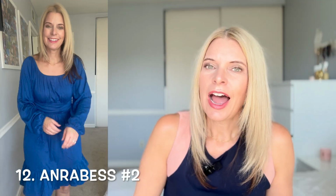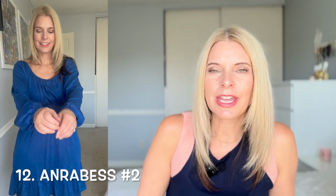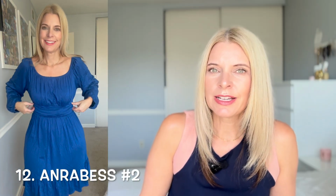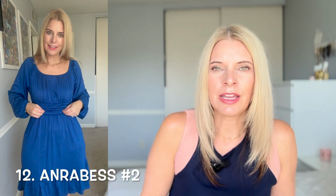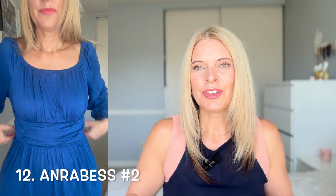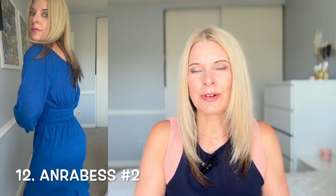This is the lantern sleeve dress from Anrabess, and I like the color of this one. I like the fit. I feel like I might want to size down in this one. This does come extra small to double X, and I feel like it's just not hitting me the way I want it to. It's got a lot of extra area in the chest and feels like it could be a little bit tighter on the waist. And when you see my sleeves, it's quite a bit lower on the sleeves. So if I like this one, I might want to size down. You might want to size down as well.